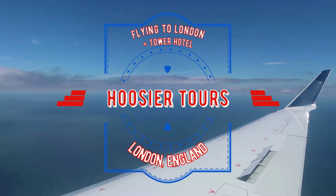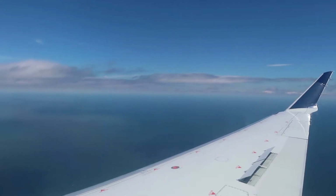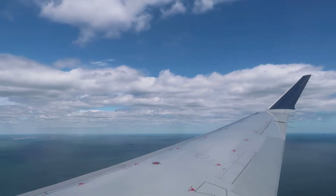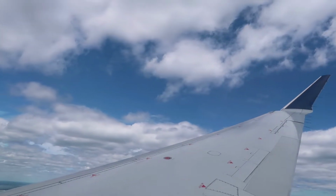I am flying above the Atlantic Ocean, about to land at John F. Kennedy International Airport in Queens, New York. But that is not my final destination, as I am flying to London in the United Kingdom.